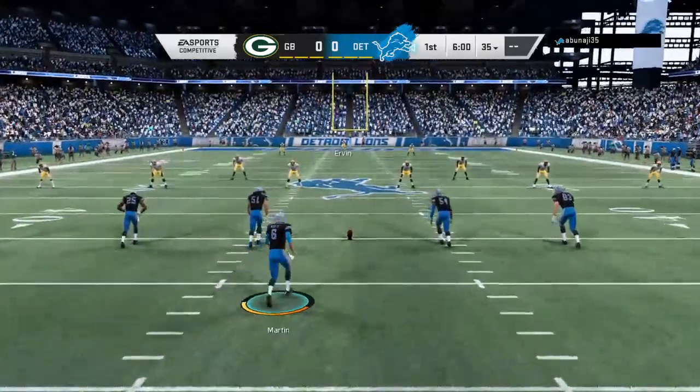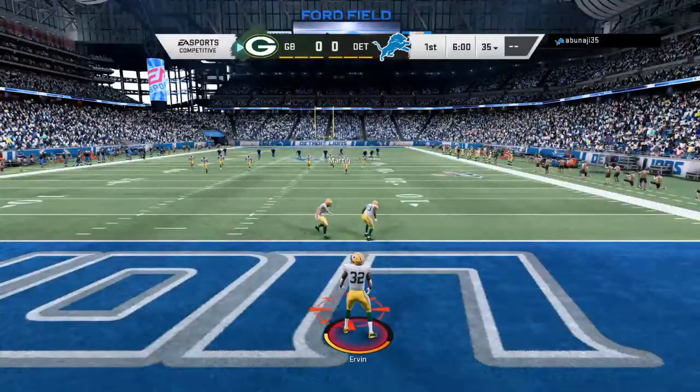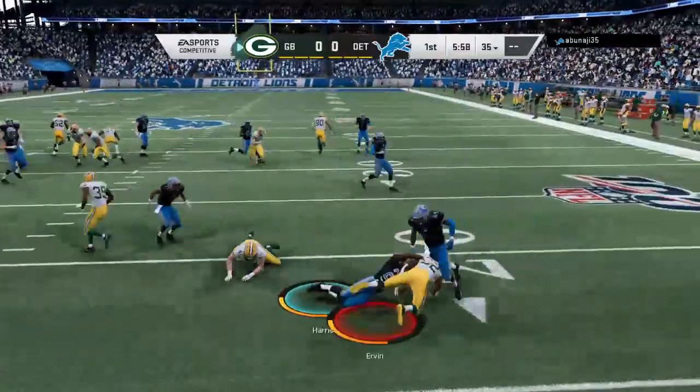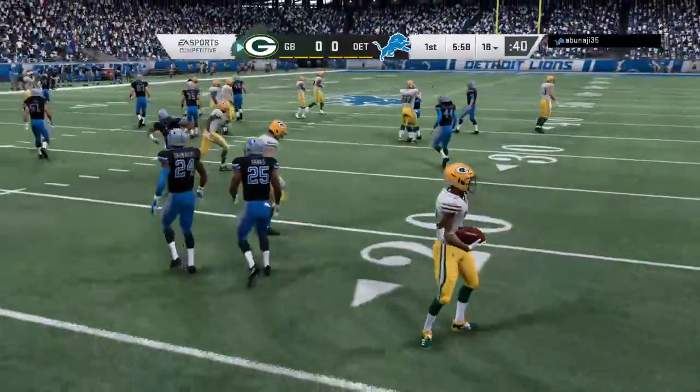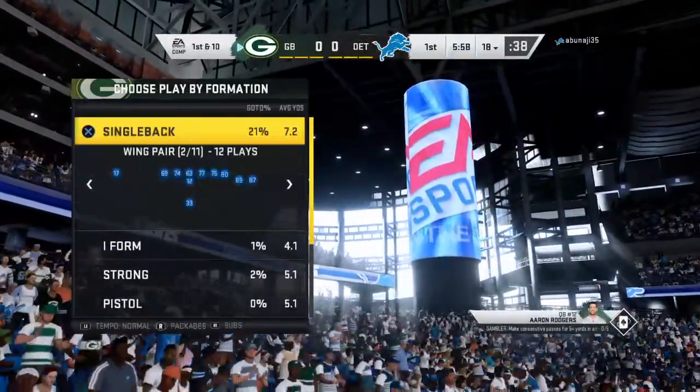The punter and kickoff man, Sam Martin, to get us started. And we are underway from Ford Field. That's fielded in the end zone. And the decision to bring it out is going to cost him about 7 yards all told as he's taken down back shy of the 20.